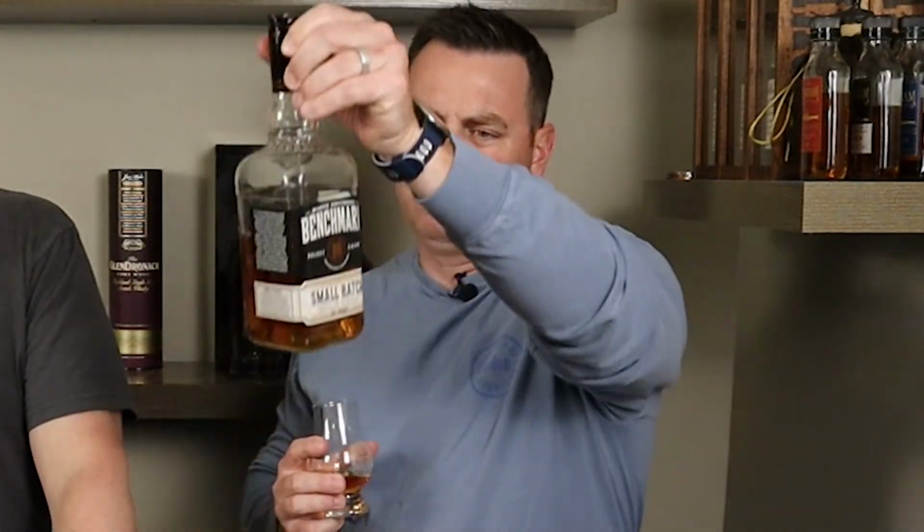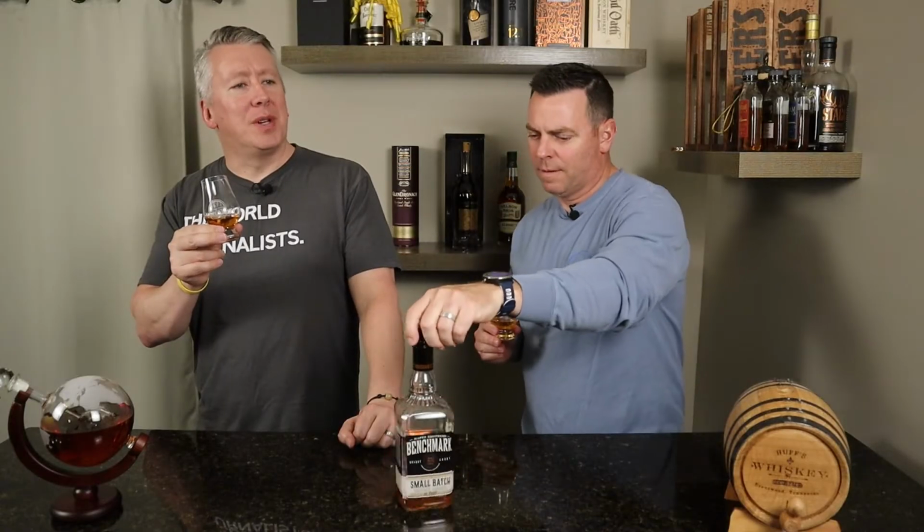There's a small baking spice, or maybe it's just the caramel and vanilla. Sweet corn. It's got good color to it as well. On the second sip, there's a touch of oak on the finish. I didn't get that the first time, but now I get a little oak, not where your tongue totally dries out, just a little touch of a dry out.